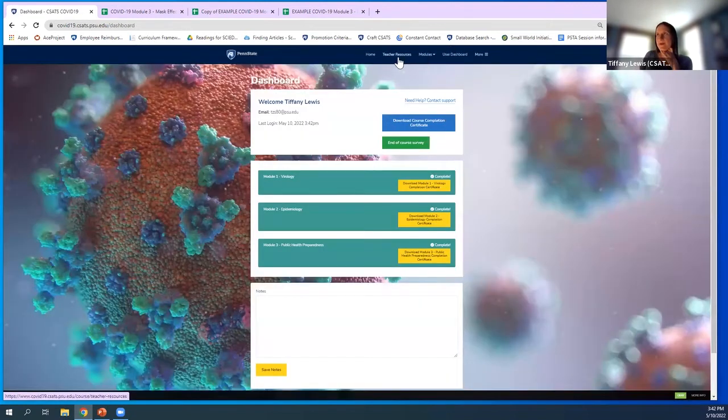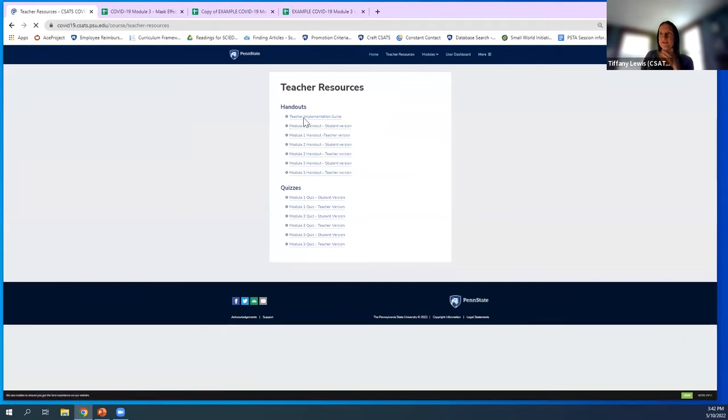Okay, there we go. So you'll see up here that there are these teacher resources, and if you click on the teacher resources, there is that implementation guide. There's a student and teacher version. The teacher version, of course, has the answers for the handouts for each module. And then there is a copy of the module quiz.